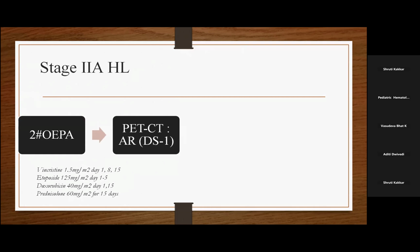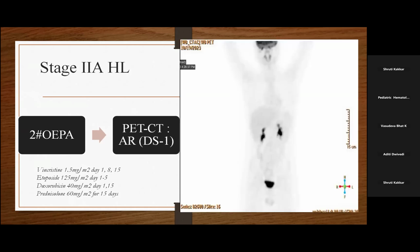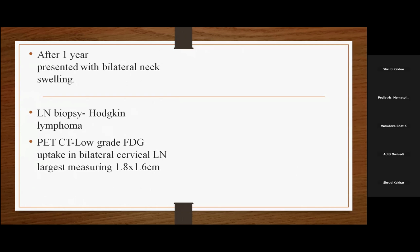So he received 2 cycles of OEPA, vincristine, etoposide, doxorubicin and prednisolone. Post that, the interim PET scan done showed good response, adequate response, DS1. On the scan, we can see that these lymph nodal sites, which were initially FDG-avid, have now disappeared. So this was end of treatment for him. We kept him under follow-up.